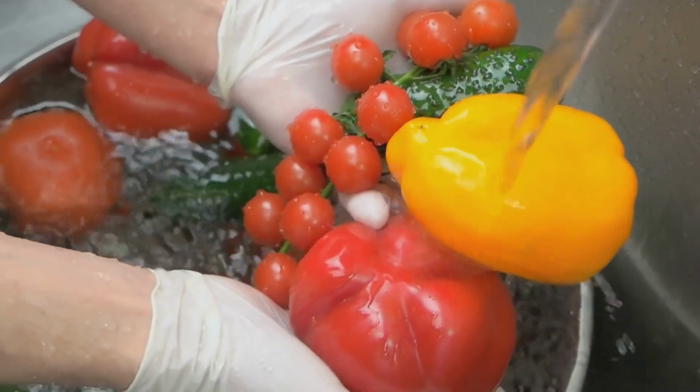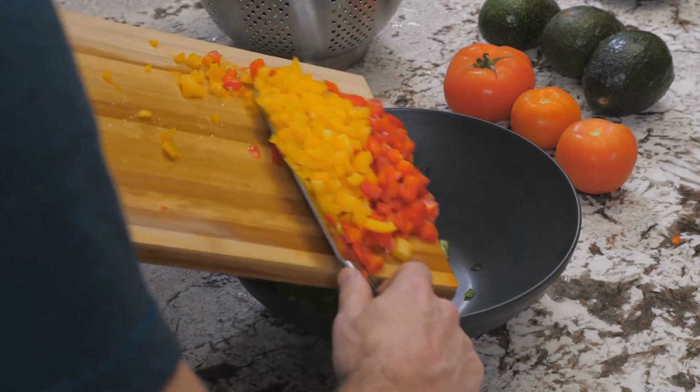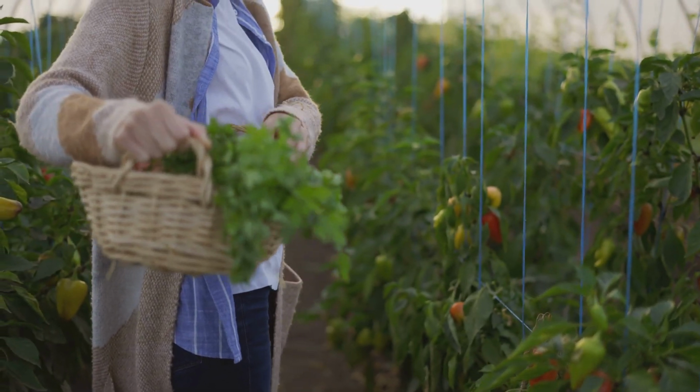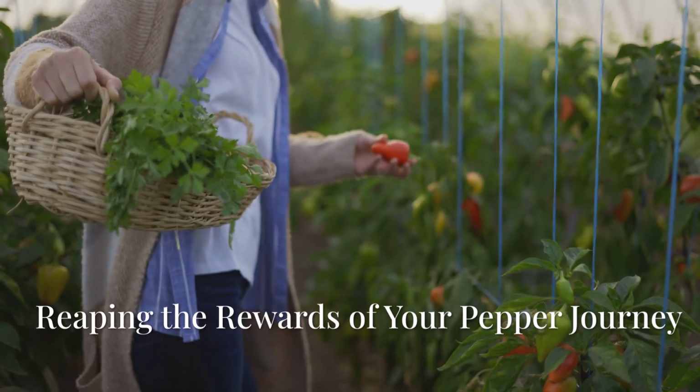As you savor the flavors of your homegrown peppers, whether it's the sweet crunch of a bell pepper in a salad or the fiery kick of a jalapeno in your favorite salsa, take pride in knowing that you've cultivated these culinary gems with your own 2 hands. Happy growing!